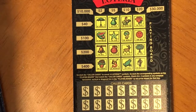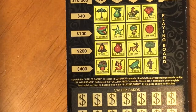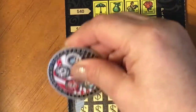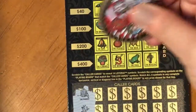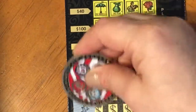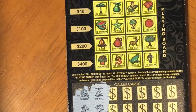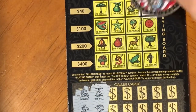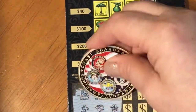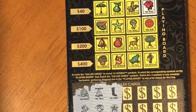I hope you can see that. I hope there's no glare on it. Let me get a little bigger. Okay. The parrot and the cactus. I don't see either one of those. The bell and the rose. The rose, but I don't see the bell. The boot and the star. The star.